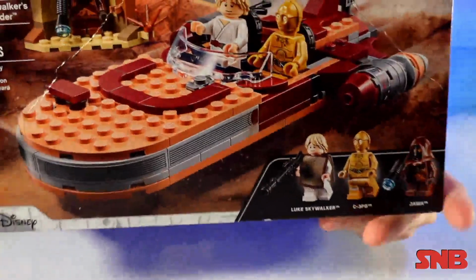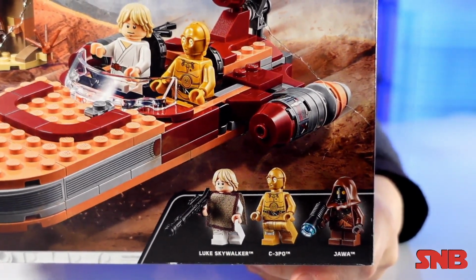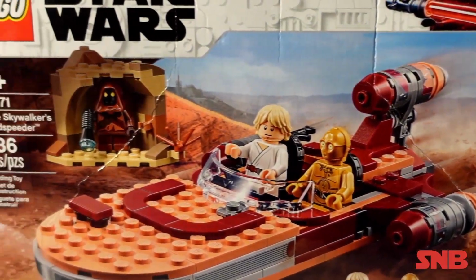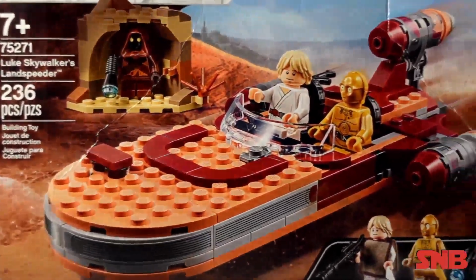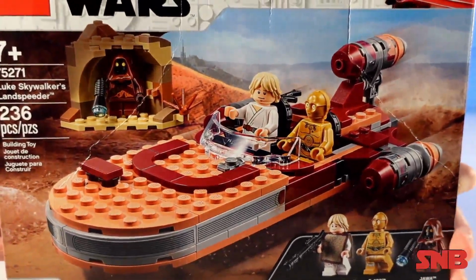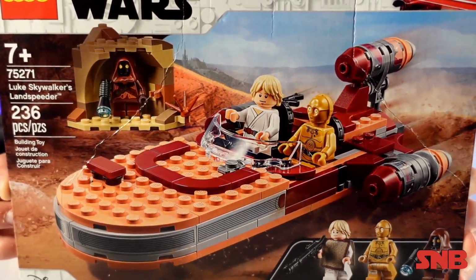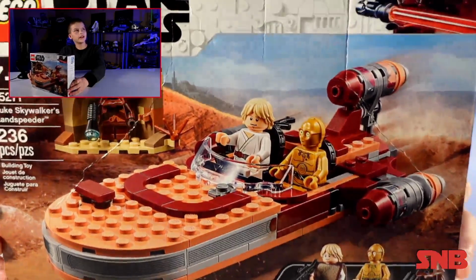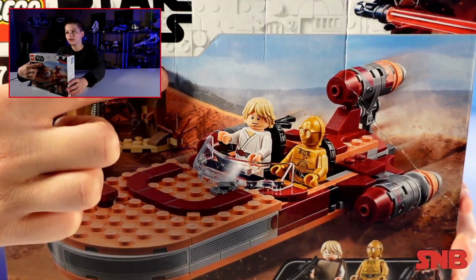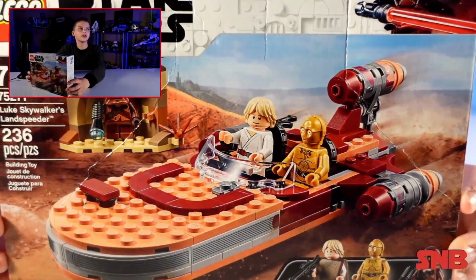This set comes with three figures, Luke Skywalker, C-3PO, and a Jawa. The best thing about this new setup is that I could show you the box in all its glory. Here's the box. This box takes place on Tatooine, and there's a little Easter egg. If you look up there, you see Obi-Wan's hut over there. I just thought that was a cool little feature.